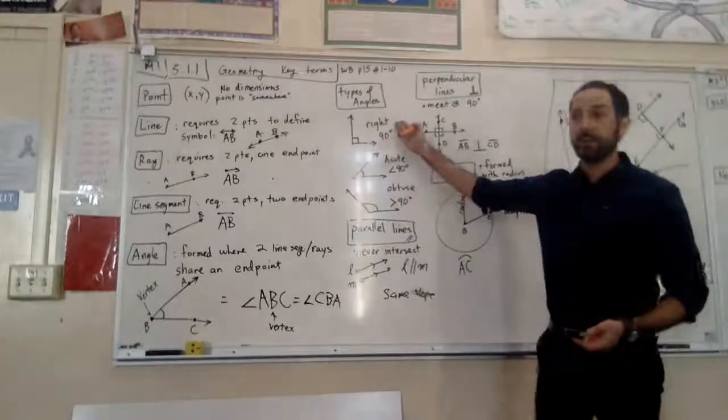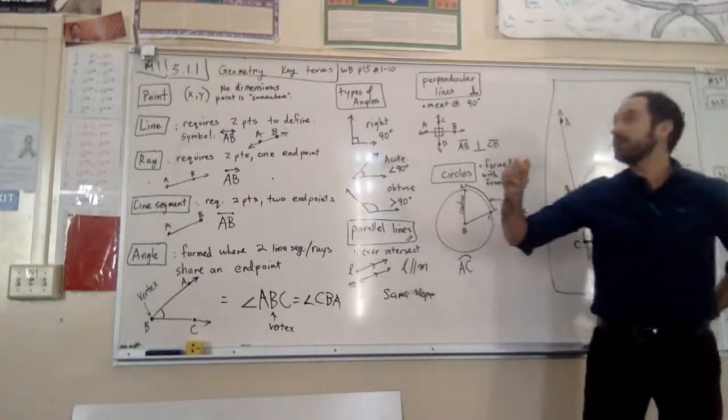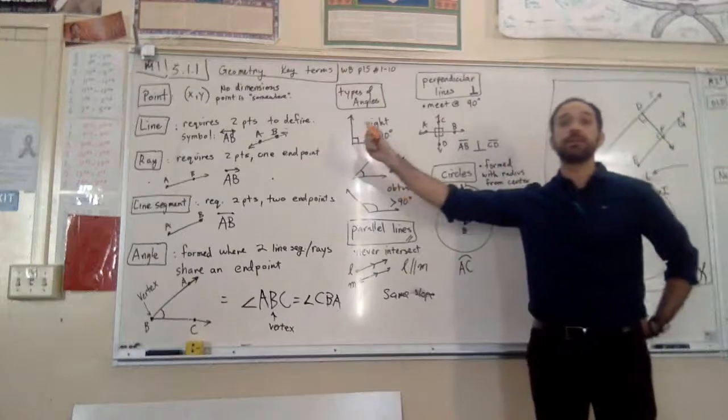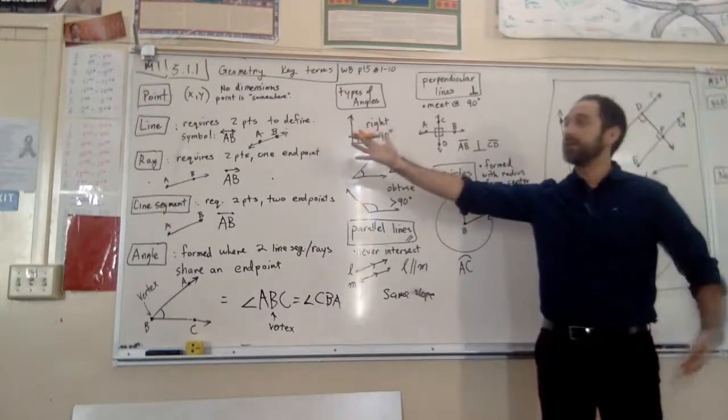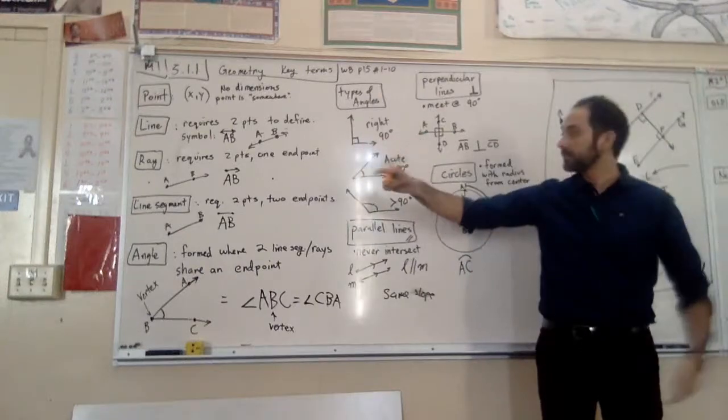All right. Have you guys seen these three angles before? The three types of angles? Seen that in eighth grade? Okay. So we have a right angle, 90 degrees. All buildings are basically made at 90 degrees. All the corners are going to be 90 degrees, about.